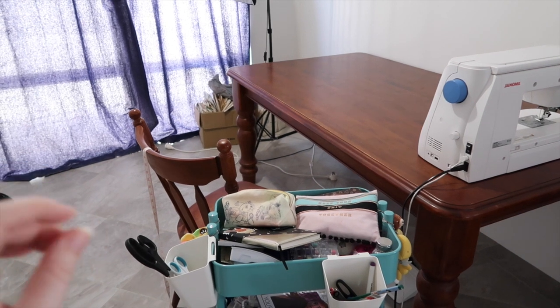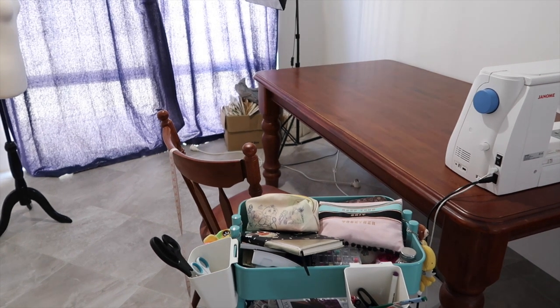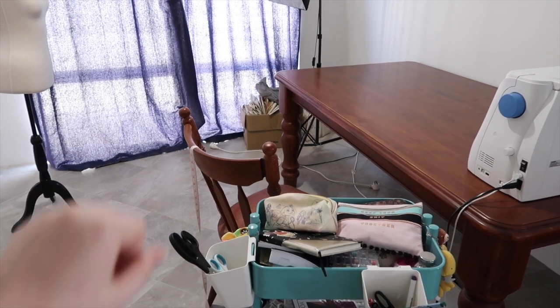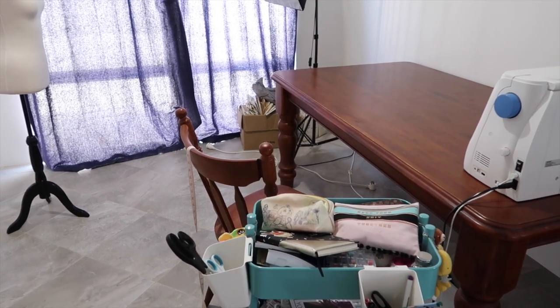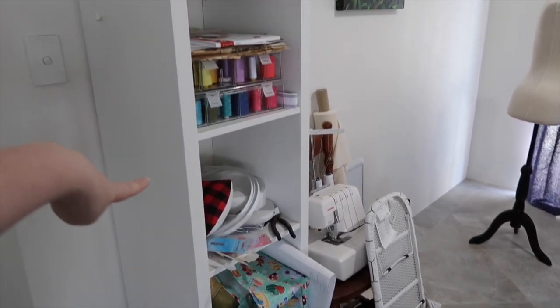So my idea is that I'm going to use one of the six units to store all of my patterns, and that way I can remove that box, which is full of all the patterns that I inherited from my nan, and put that in the sewing room, or rather storage room, because this is like my sewing room. Anyway, I've got a dress form over there. I've got so many dress forms. And then this is the 1x4 unit that I was talking about.